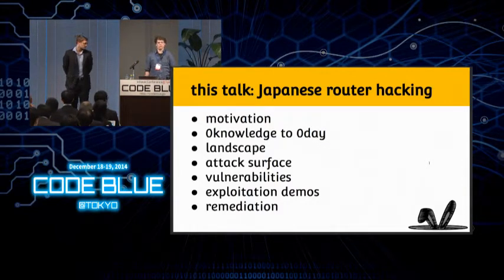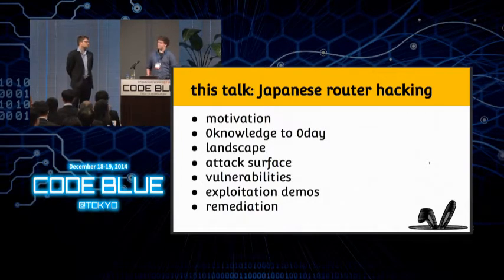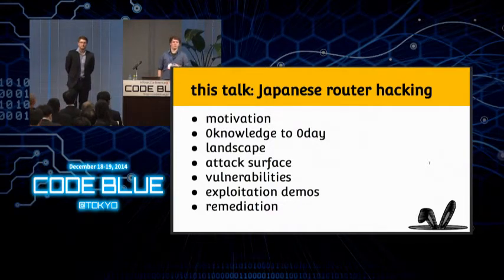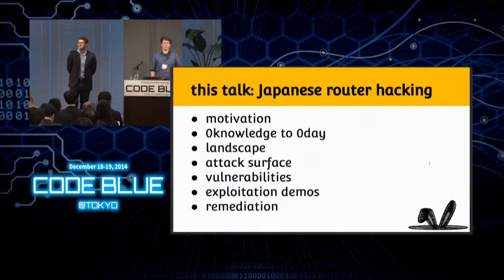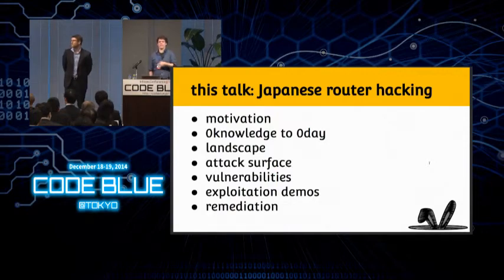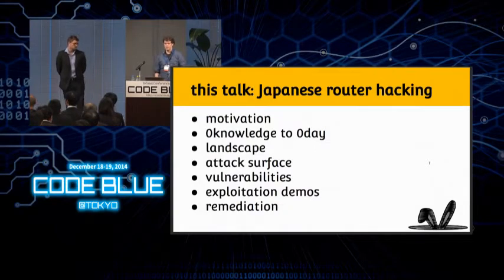In this talk, we're going to cover the motivation behind why we started doing this, mostly just because we were interested and it seemed fun. But we also wanted to explore how fast you could go from absolutely no knowledge about the embedded devices in a given country to having remote code execution as root on many of these devices. We wanted to do this simply as an exercise that demonstrates the state of embedded security today.